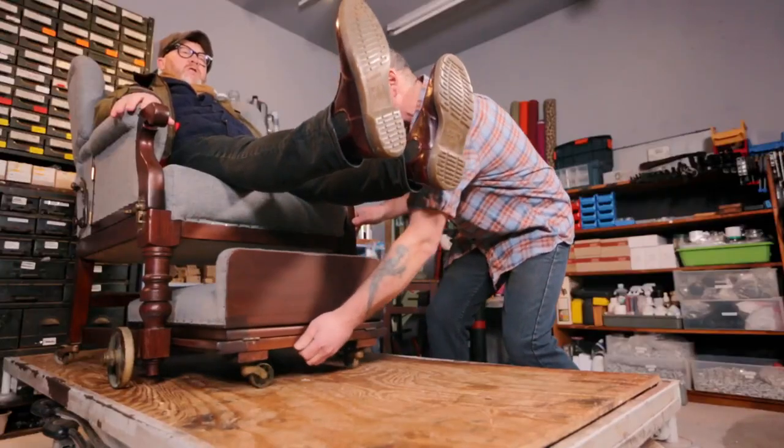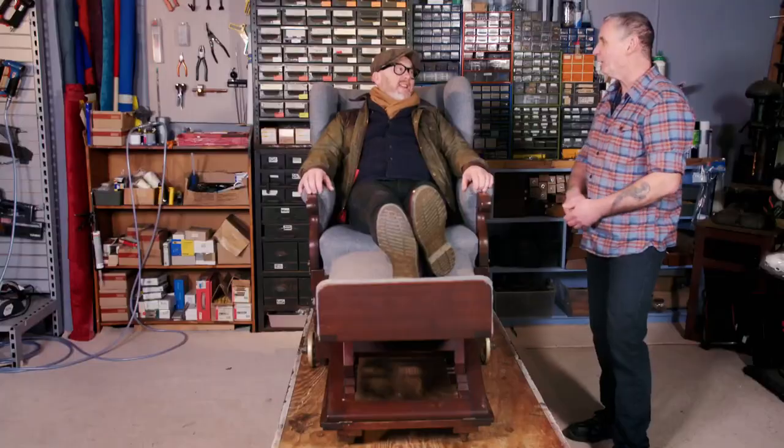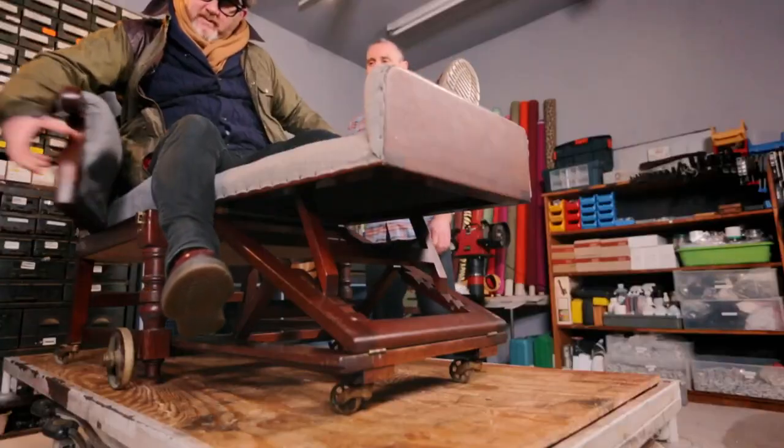Comfy. That's a TV chair now. Oh, it is, isn't it? We put a gin and tonic in there. Bag of chips. Bag of chips. Yeah. Cool. This chair is Drew all over. It's the sort of thing that he does.